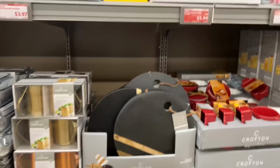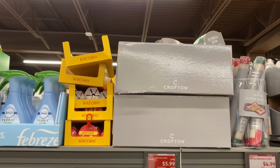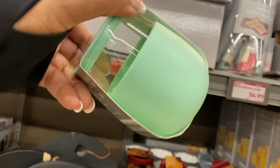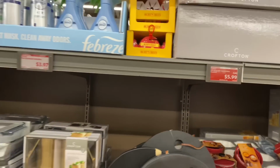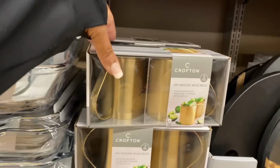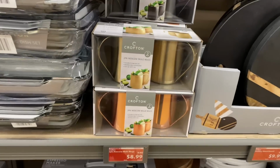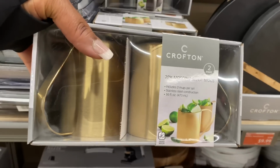Okay. So right here is Crofton gift mug with tool or wine tumbler for $5.99, regular $7.99. Okay, right here. It was hiding. Yeah. Cute. Nice Christmas gift, guys. Now these, they just got these in last week and they're already on sale. Okay, it's the 2-pack Moscow mural mugs for $8.99, regular $9.99. Didn't they just get these?